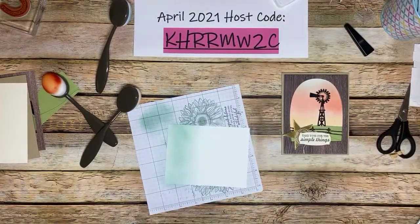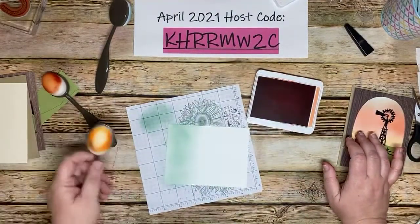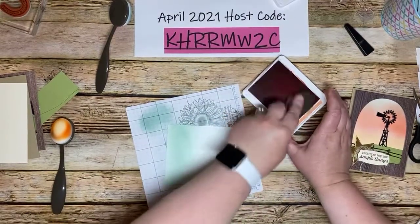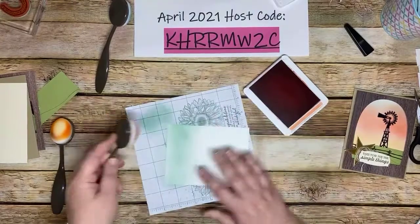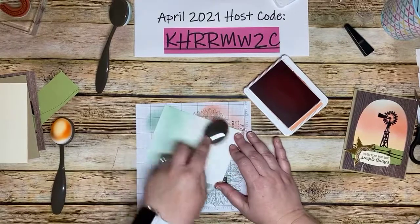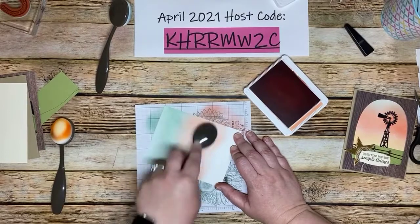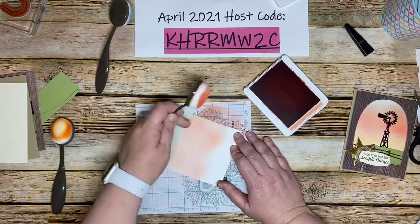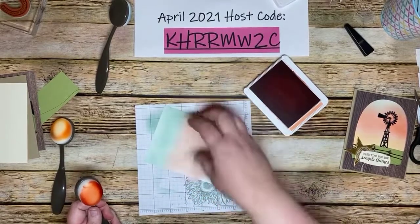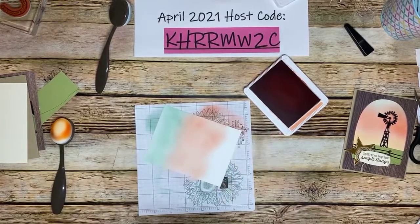Then we're gonna do Calypso Coral. Hey, Angie, how are you doing? All right, so I think this is the Calypso Coral. Yep, this is. I need to label my brushes. All right, so we're gonna rub that one off. Then we're gonna come in and get some good ink there in the center. Kind of fill it in with the Pool Party so that there's some good fading and blending. That's the word I'm looking for. Blending. Ooh, lordy.